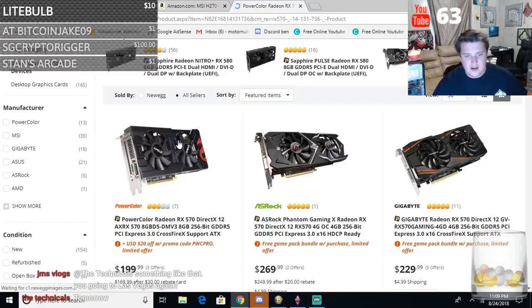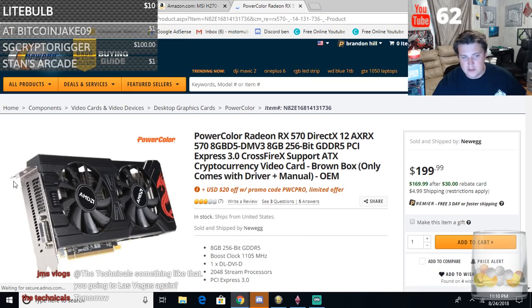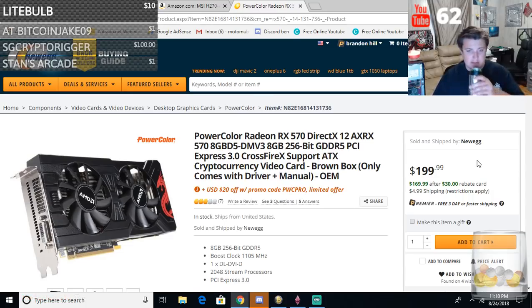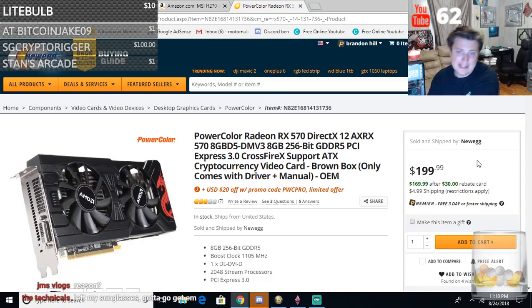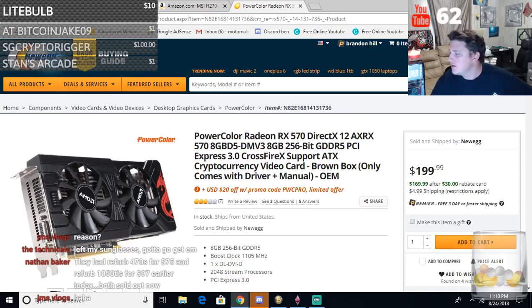It's okay. All right, so this RX 570, this is a mining card, so it only has one display out. Some mining cards don't even have any. It's $199 or $169 after a $30 rebate. So if you manage to actually mail in the rebate, that's a cheap RX 570. And it's an 8 gig card, so that DAG file is never going to hit 8 gig, I mean, it's going to hit it, but man, it's going to be a hot minute.